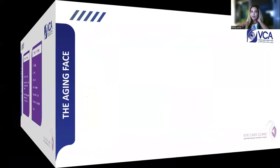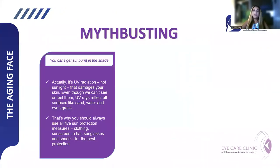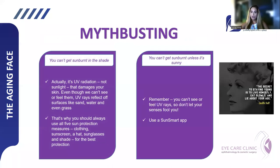So a couple of myths that I would really like to address here. Very important because, as I said, skincare starts very early on. We can delay aging as much as possible. So many people think you can't get sunburned in the shade. This is not true because actually it's the UV radiation and not sunlight itself that damages your skin. UV radiation cannot be seen. There's UVA and UVB. The UVB is the one that causes the blistering and the slight burn when you go to the beach, whereas the UVA is the one that penetrates deeper than the epidermis and goes into all the layers of the skin and causes aging. And this will give a more coarse look to the skin if you look at it. It looks sunbeaten over time.